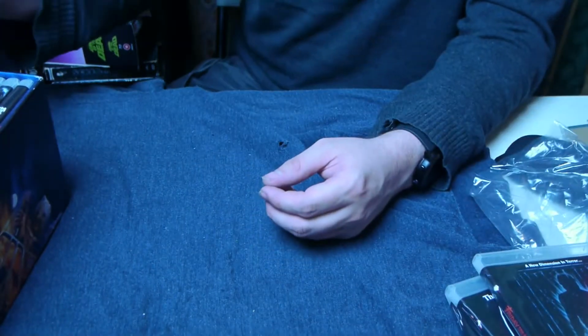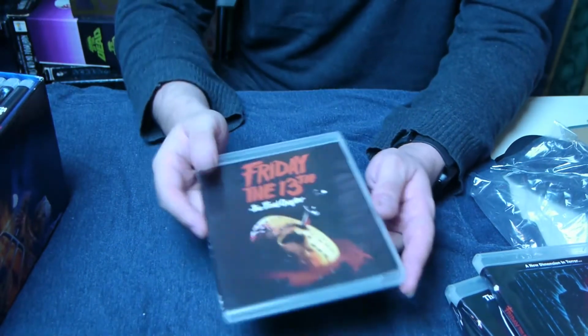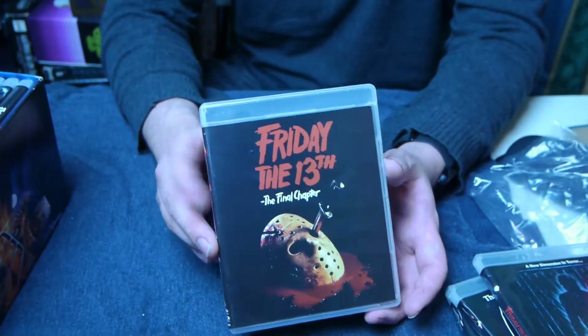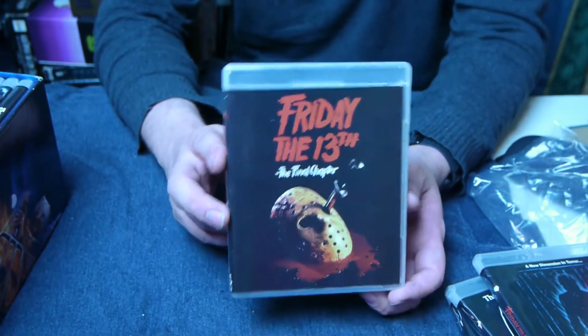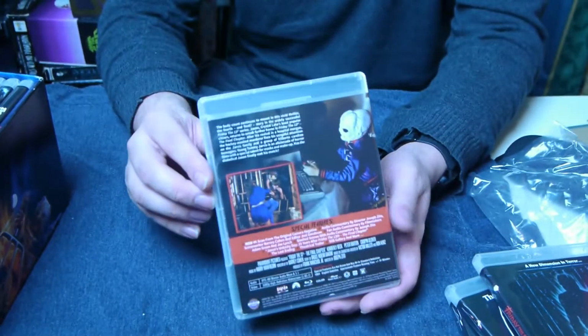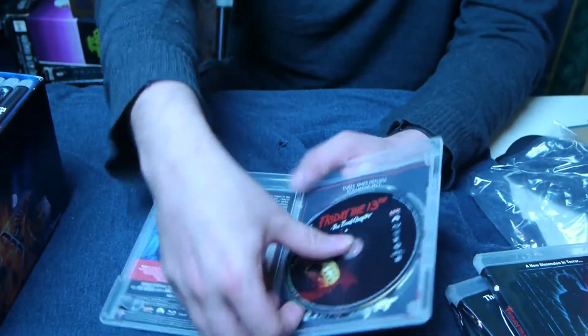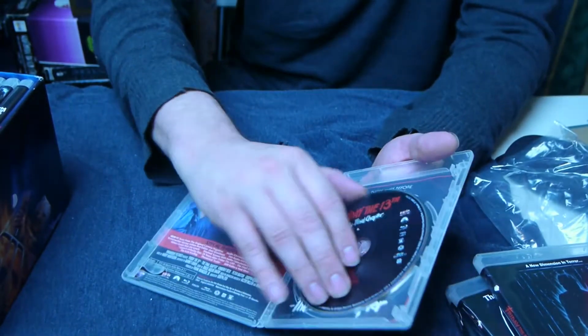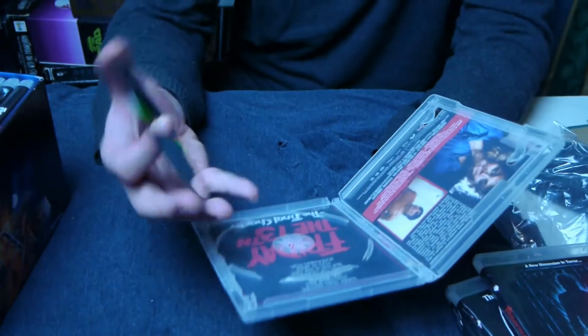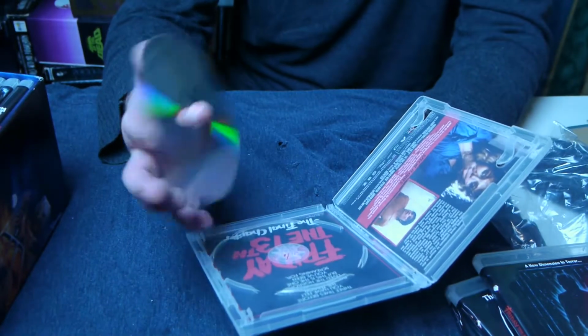We now move on to my personal first favourite, which is Friday the 13th: The Final Chapter, which obviously we all know wasn't the final chapter, but at the time they were trying to close off the series, or at least Sean S. Cunningham was. And there we go, there's the inside, and once again we'll take the disc off to show you the alternate cover. I really like Part 4, yeah.